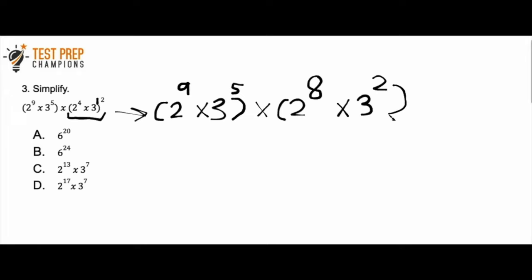And now the next thing that I want you to see here is that there's a rule when you're dealing with exponents: when you have two numbers that have the same bases, when the bases match, all you have to do is add those exponents up, okay? And this is true when you have a multiplication problem with exponents. So let me show you what I mean.